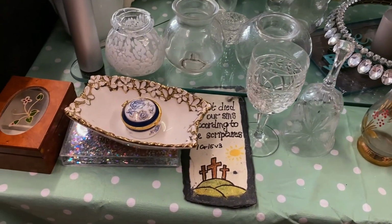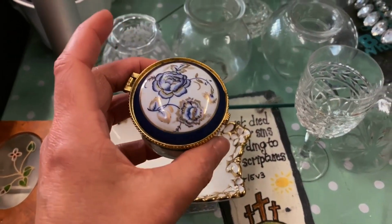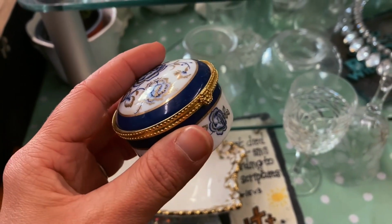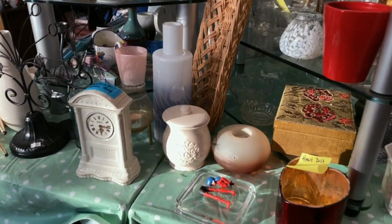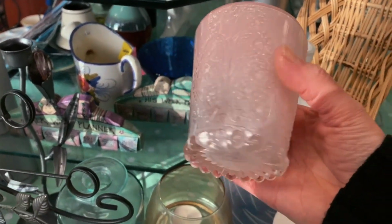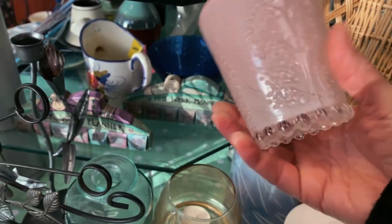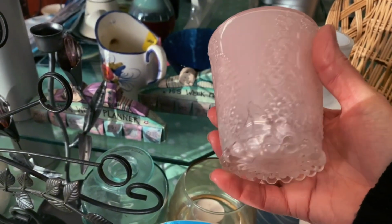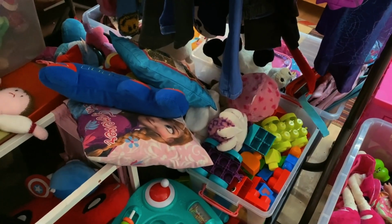I found this beautiful little ring box, trinket box. I loved it. I thought it was really gorgeous, but I felt it was a little bit too mature for my daughter at the moment. One of my top priorities in this project was to find a cup or some type of holder to put all of my daughter's colouring pens and markers in. There was a ton of options, jugs, little glass vases, wicker baskets. It was a tough choice.